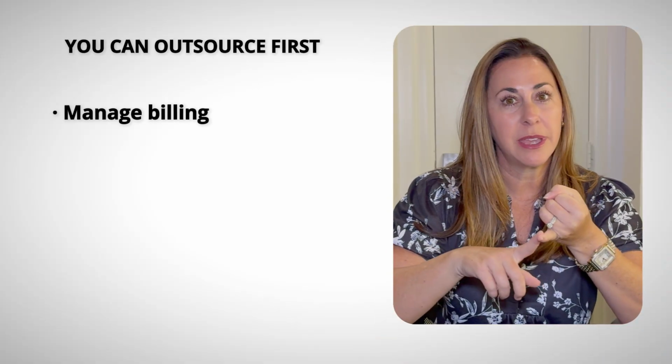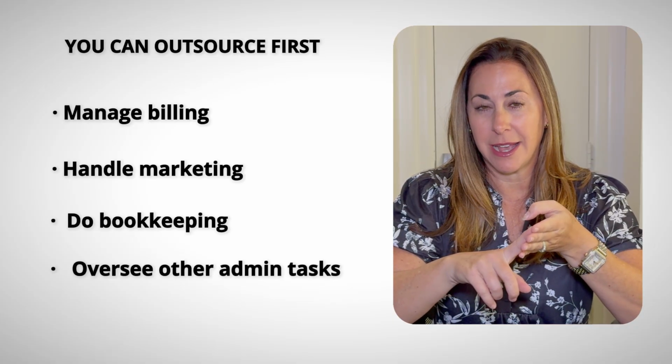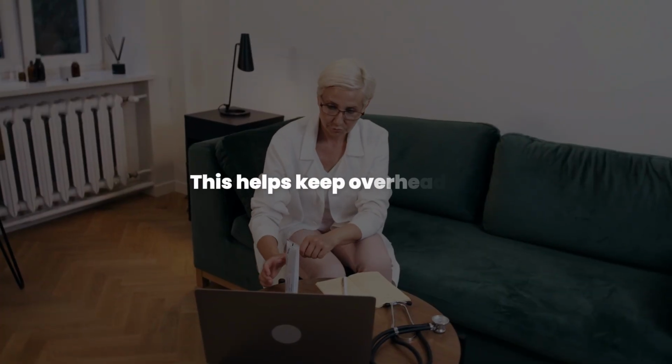You can manage billing, marketing, bookkeeping, and other administrative tasks through freelancers or even third-party services until your practice has the revenue to justify hiring a full-time employee for that position. This approach can help you keep your overhead costs low while you focus on what matters, building your patient base and perfecting your services. So where do most people waste money?